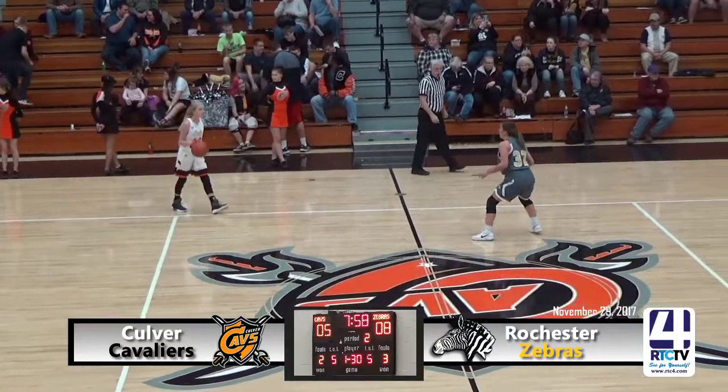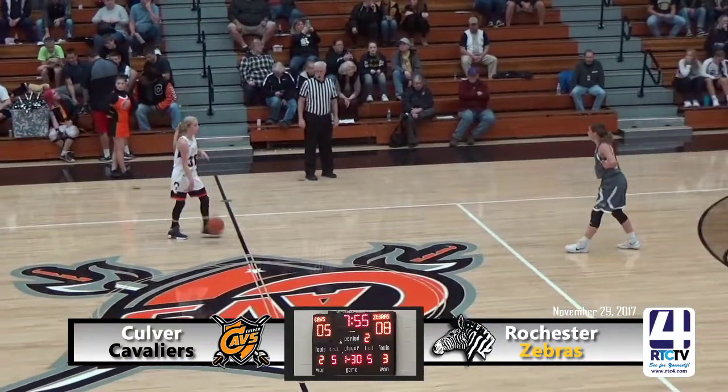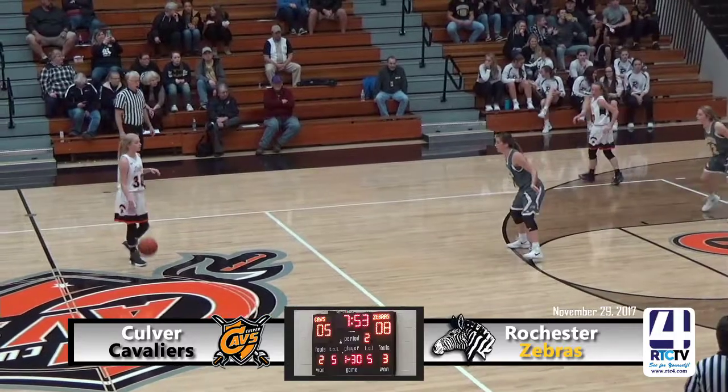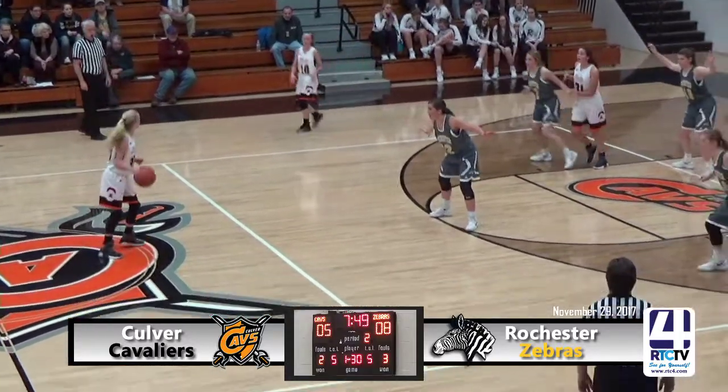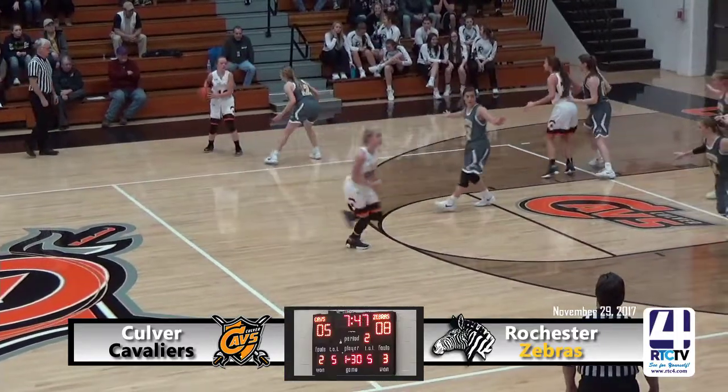And the Lady Zebras will stay in a man-to-man defense. Also into the game for the first time is Emma Kruger. Coming off a concussion, she's a 5'9 sophomore for the Lady Cavs. Is Rochester in a one? Yeah, man-to-man.